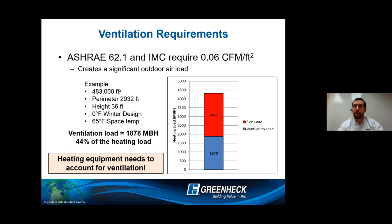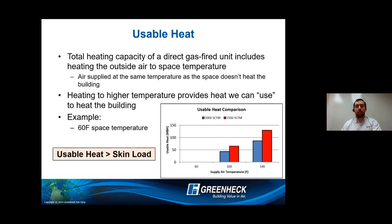So when we're selecting heating equipment for these applications, it's really important to include and account for those ventilation requirements. The other thing we've got to account for, when we're selecting equipment and heating outside air, is the BTUs associated with that unit. If we select a unit that's, say, 1 million BTUs in heating capacity, but it's heating outside air, a portion of that heat is kind of lost to us.